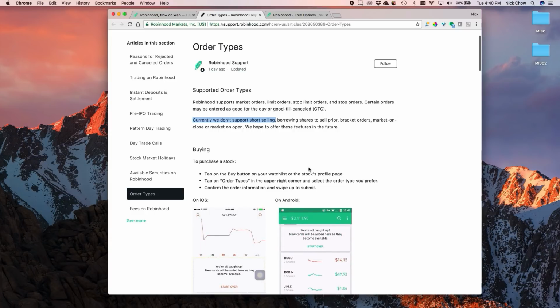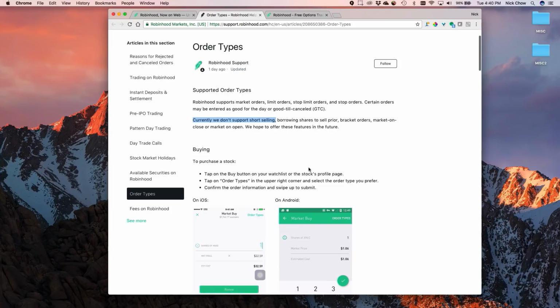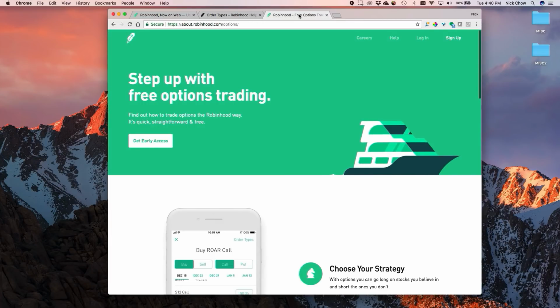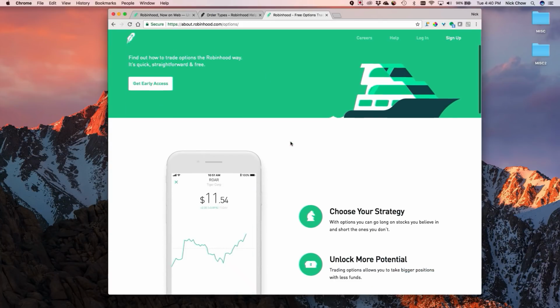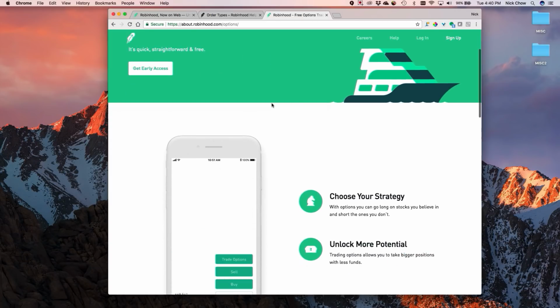So for all you penny stock traders, you're already at a disadvantage, and to be honest, I wouldn't short penny stock. The other day, Robinhood just announced options trading. Now, if you're not sure what options are, you're going to have to get familiar with that. I'll go over a few quick things here on the Thinkorswim platform, because Robinhood's isn't out yet. You can sign up for early access if you like.